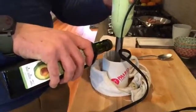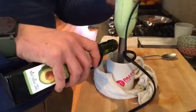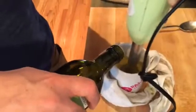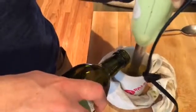Every egg yolk can hold between 2 and 4 ounces of fat. So 3 egg yolks, you're going to use roughly 12 ounces of oil. That's basically going to give you 2 cups of mayonnaise. And you can see it's thickening up.